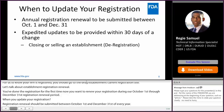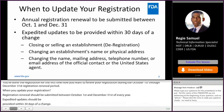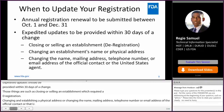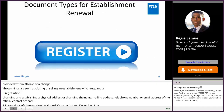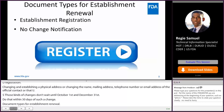And Vikas will cover that in our next session. Other expedited updates include changing the establishment's name or physical address, or changing the name, mailing address, telephone number, or email address of the official contact or the U.S. agent. Those kinds of changes, don't wait till October 1 and December 31st. Go ahead and do that within 30 days of such a change. So what are the document types we have established for establishment renewal? We have establishment registration and the no change notification. The no change notification can only be submitted and is only accessible between October 1 and December 31. It is not available outside of those dates.